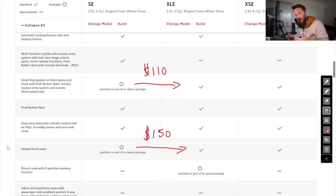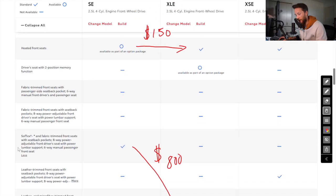Now, I live in Texas. I don't think I've ever touched my heated front seats. I only touch the ventilated seats because it is so hot here all the time. So that's why it doesn't make much difference to me. But I can see if someone's living in Montana or Alaska or Pacific Northwest or wherever it's going to be, you're probably going to want heated front seats as standard. So that's why there's a value added difference there. Now we'll come down again.